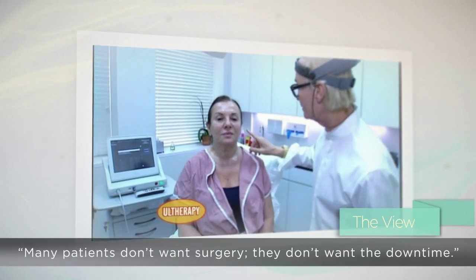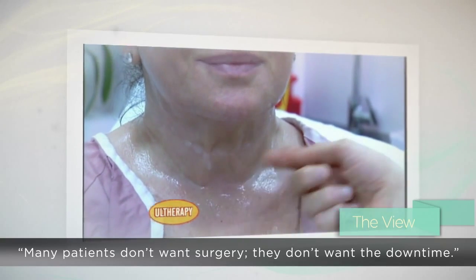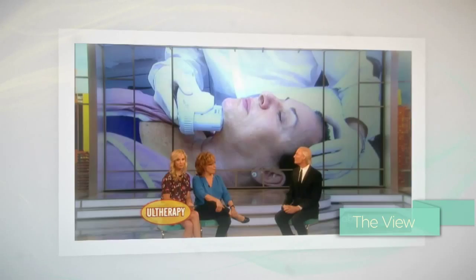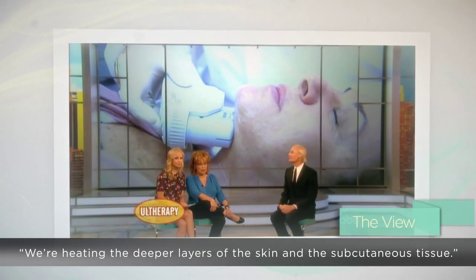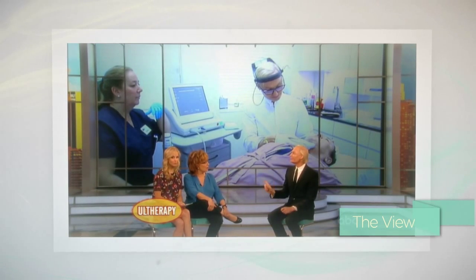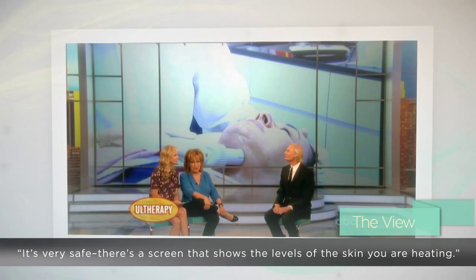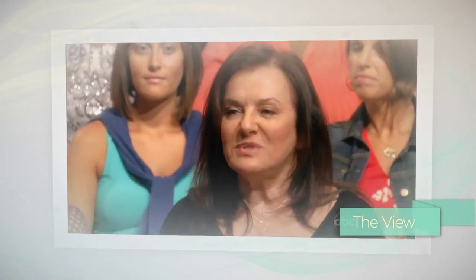So right now we're finding out the latest skin tightening tricks and slimming procedures without surgery from cosmetic dermatologist to the stars, Dr. Frederick Brandt. So many patients don't want surgery, they don't want the downtime, or for medical reasons they can't. And Diane's been a patient of mine for a long time, and here we're using the same ultrasound energy, but instead of targeting fat, we're heating the deeper layers of the skin and the subcutaneous tissue. And you can see I'm applying the ultrasound, and it's very safe. There's a screen back there which shows the levels of the skin you're heating. And we're doing this procedure on the neck. It's going to take about a half an hour. Okay. You obviously feel that it's worth it, right? Absolutely.